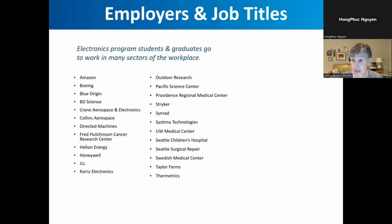Sinrad, they manufacture CO2 lasers up in Mukilteo. Thermetrics, they're over in West Seattle. And that's a really unique one. I learned it with just one student graduate there that I know of, and they make thermal measurement tools, and they create these mannequins that are used for testing. One of the students that I know is working there is working on testing of high performance wicking fabrics, like used in athletics. You can think about the gear that firefighters wear. It's really important that that's safe and effective in extreme conditions.